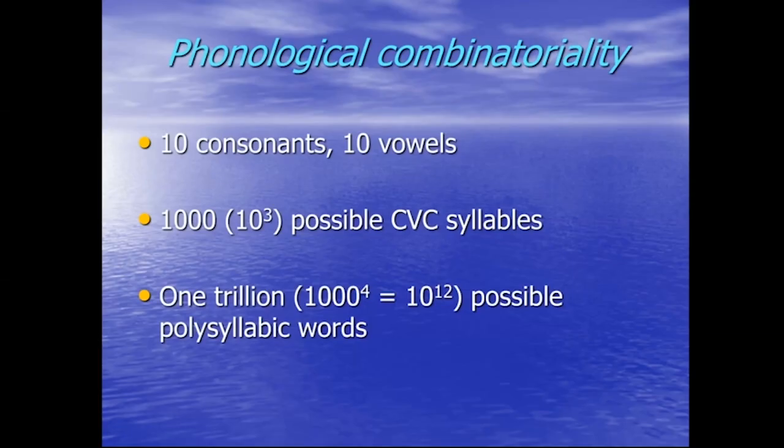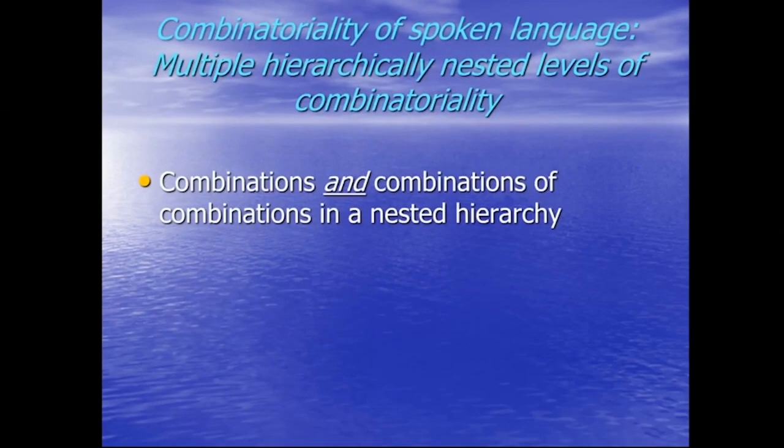A simple example of phonological combinatoriality: let's assume 10 consonants in a language with 10 vowels. If we look at the number of possible CVC, consonant vowel consonant syllables, we're already up to nearly 1,000, not quite. Now we look at polysyllabic words, up to 4 syllables in a word. Even that's a very modest number. We now have 1 trillion possible words of up to 4 syllables. Okay, phonological combinatoriality.